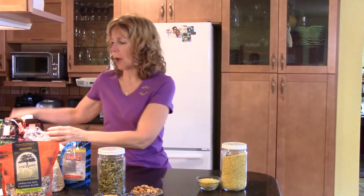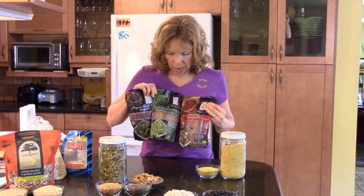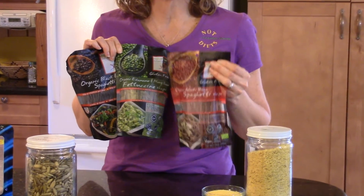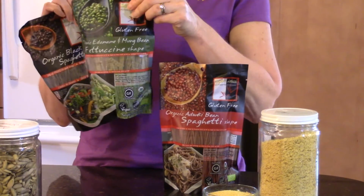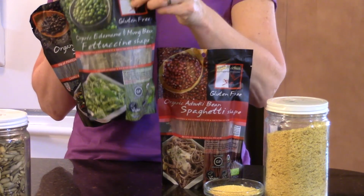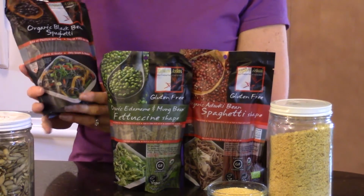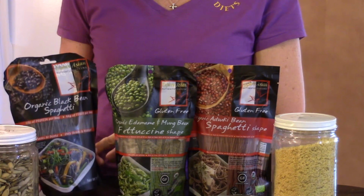Now when you're going to buy pastas, I keep on hand these dried bean pastas. I really like them because it's just beans and water. This one is adzuki beans in water. This one is edamame and mung beans, and it's made into fettuccine. That's kind of nice. And this one is a black bean pasta, and it's just organic black beans and water.